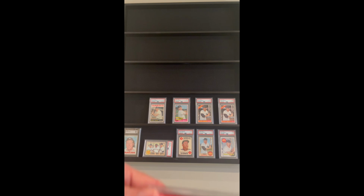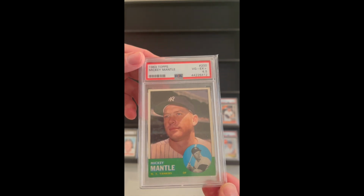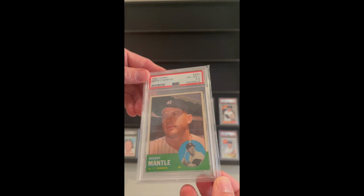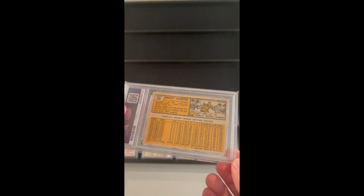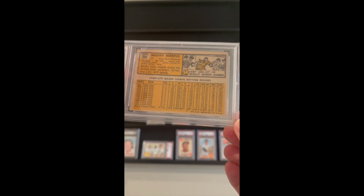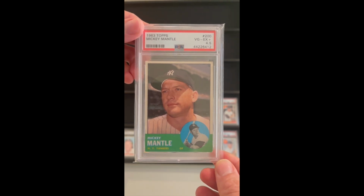And as mentioned, I have a perfectly centered 63 and a PSA 4.5. I got this along with the 65 on Facebook. I forget what the deal was, but I remember the prices were very reasonable for 2 cards this well centered. Again, sorry about the glare. Kind of can't help the angle.